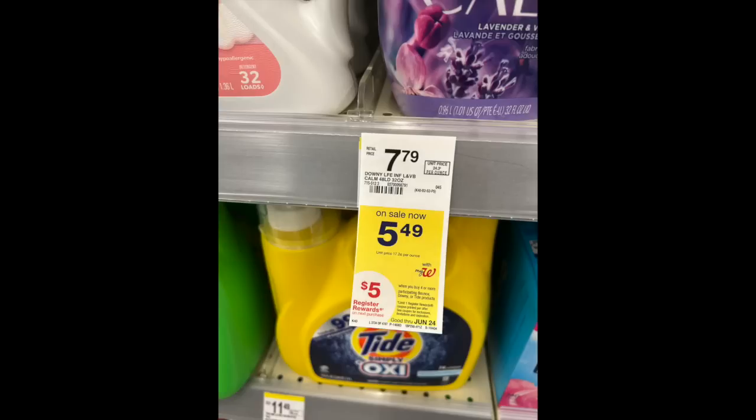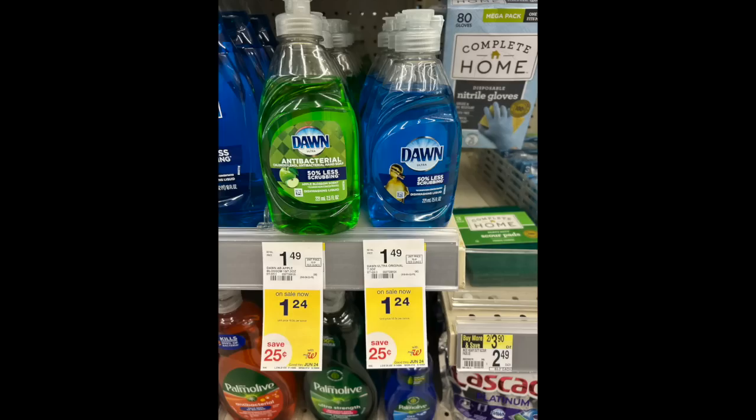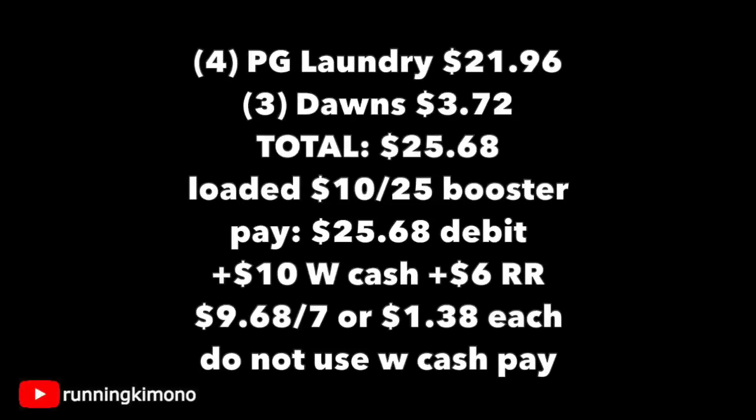And then we're also going to grab 3 of the Dawn dish soap. So 3 of these guys. I know it's buy 2, get a $1 register reward, but to get us right to that $25 mark, that's why I threw a third one in. So looking at the overall basket, 4 of those laundry products is $21.96, 3 Dawns for $3.72, for a total of $25.68. Have your booster loaded, which is $10 back when you spend 25. And if you have any digital coupons to go with those laundry products, load them.